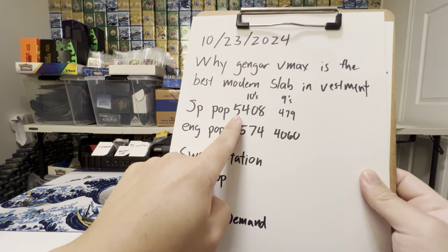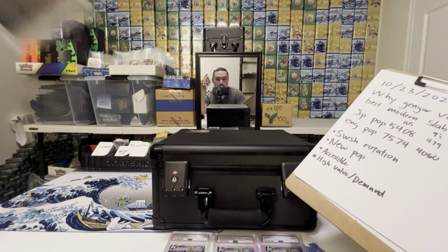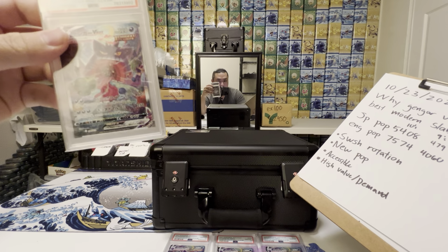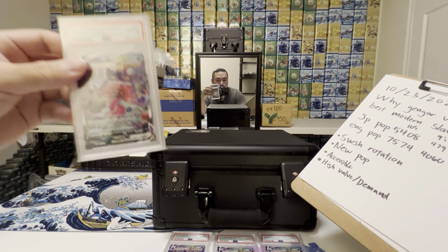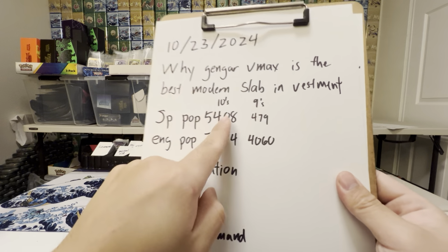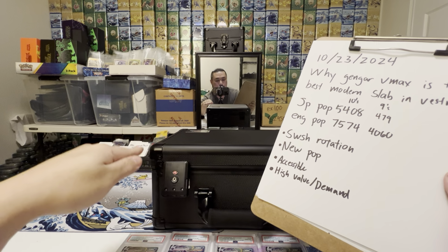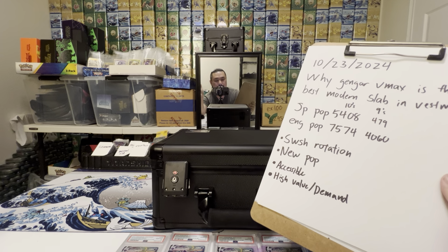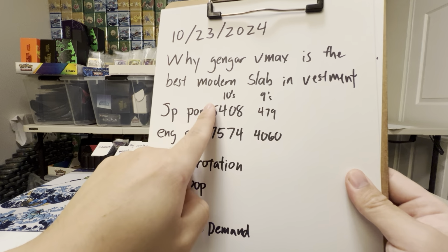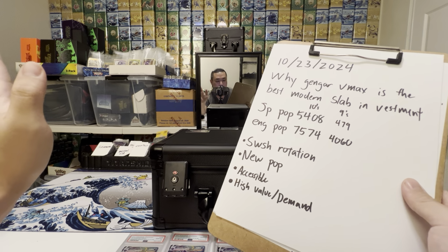As of today, there are 5,408 PSA 10s, all right? This is 3 years ago now. There are very few Gengars that could get a 10 that will get sent in to turn into a 10. So for the most part, this population of 5,000 is fixed. Done. No more. From now and 10 years from now, I don't even think we break 6,000. I think this is where we're going to sit, around 6,000 for a very long time, okay?